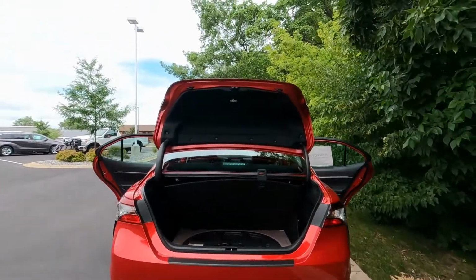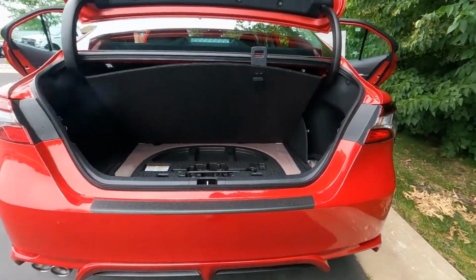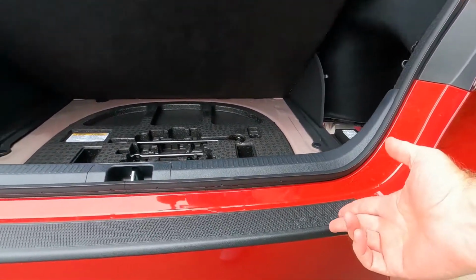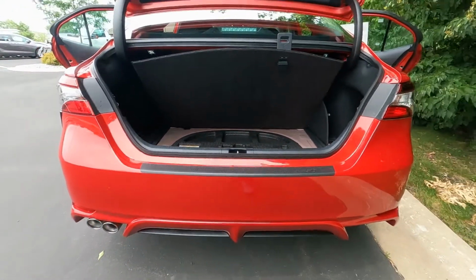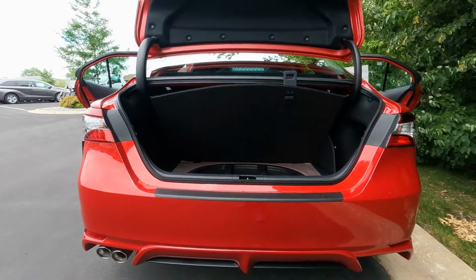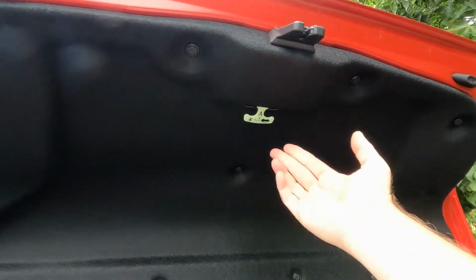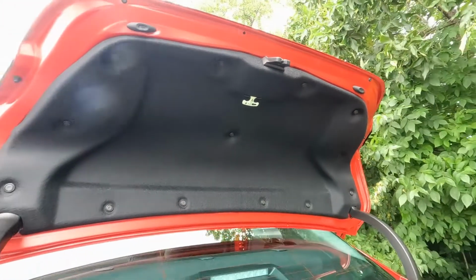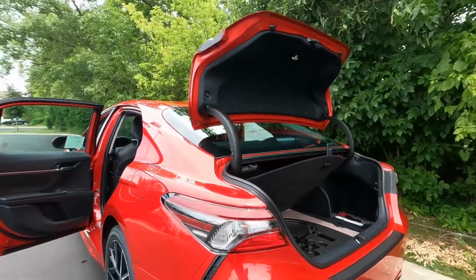So heading into the trunk, a couple things I wanted to point out. This one does have the threshold protector on the front door sills, and then you also get this protection here on the rear bumper. It does have a nice low lift over height and a pretty wide opening to get things in and out. The deck lid itself is lined, and there's an emergency release here. If somebody gets stuck in the trunk, they can get out, and it does come up and out of your way, so you're not likely to bonk your head on it.